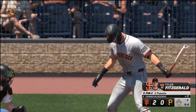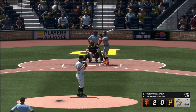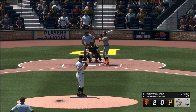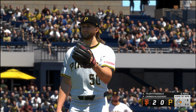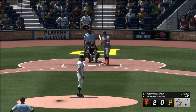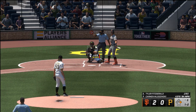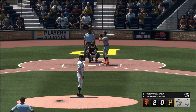So a man at first, and up next for San Francisco, Tyler Fitzgerald. Fitzgerald goes 6'1", 27 years old, and he was drafted in the 4th round back in 2019. Right through there for a strike. No need to offer that pitch until you get to 2 strikes. It's just a low percentage of success when you want to try to go after that down and away pitch. And strike 2. 1-2. Lee on at first, nobody out.